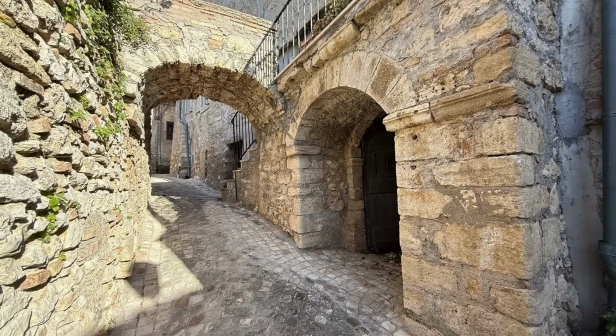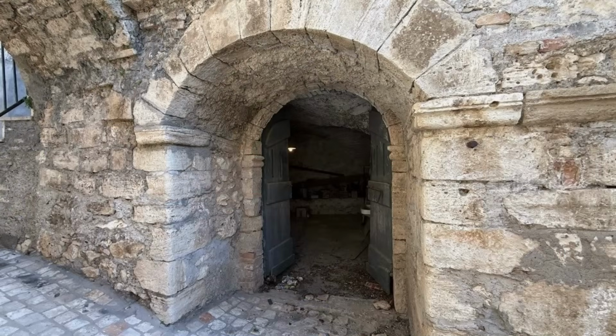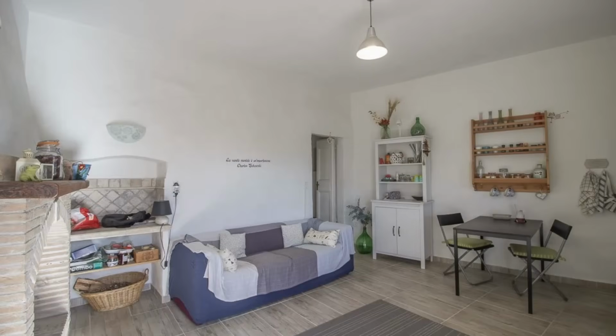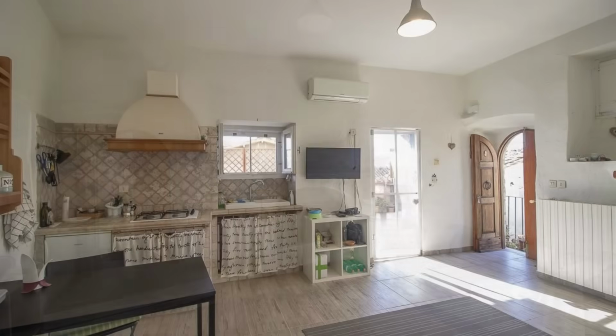Sometimes, less space means more life. Tucked into the heart of Calvi dell'Umbria, I found a small but beautifully restored home that immediately stood out. Not for its size, but for its quiet intelligence. This is the kind of place that doesn't shout to be noticed. It simply works. The layout is simple.